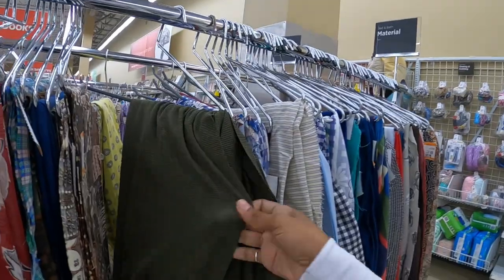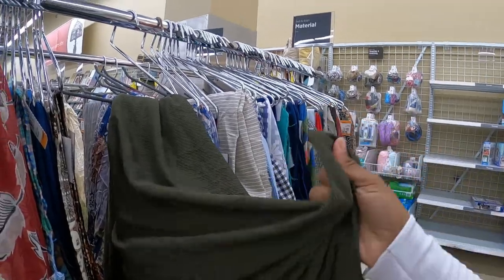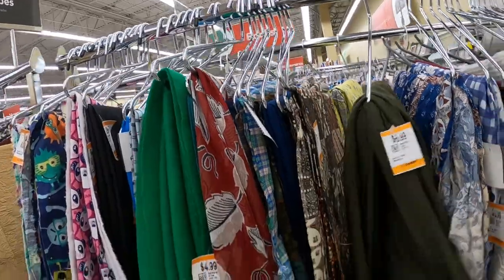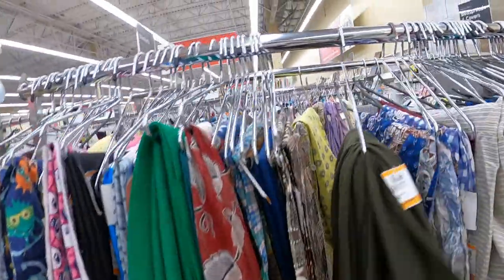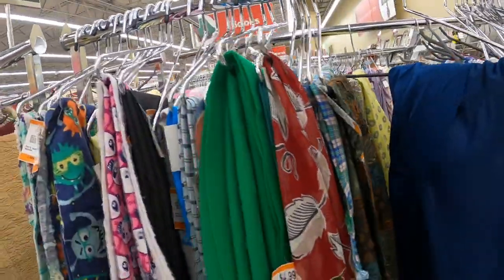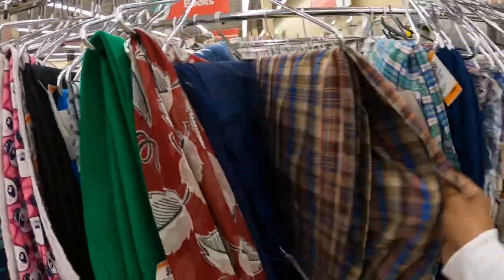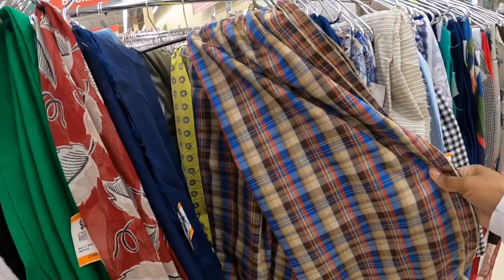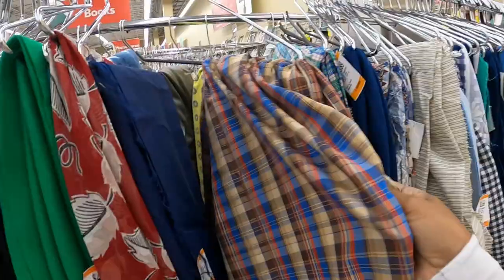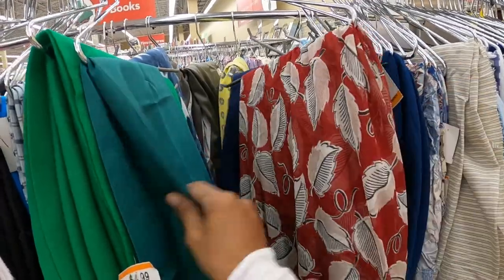I could probably get this. There's plenty of it. It's kind of a slinky, so it would have a nice drape to it. It's only $6.99. I might get that. I just might get that. I can probably do something with that. Let me keep looking. Okay. Look at this. This is actually cute to me. This could make some cute bell bottom pants, but I'm gonna pass. Let's see. What else? What else?